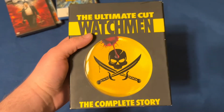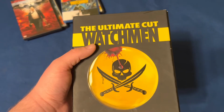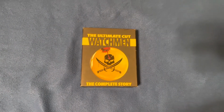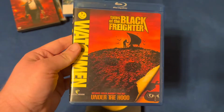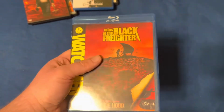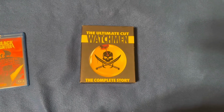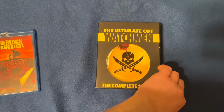So if you don't know, the theatrical cut is like 162 minutes. The director's cut is 186 minutes, and the ultimate cut is the same as the director's cut, except they took the Tales of the Black Freighter and put it back into the movie. Now, Tales of the Black Freighter, I bought separately just to have, you know, the separate release of it, have it by itself. So this animated Tales of the Black Freighter is interwoven through the director's cut of the movie of Watchmen, and that is what the ultimate cut is, and it's 215 minutes, 3 hours and 35 minutes.